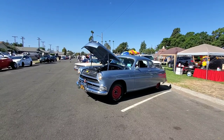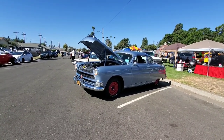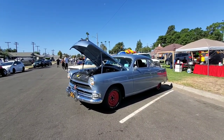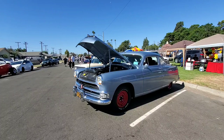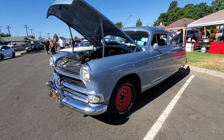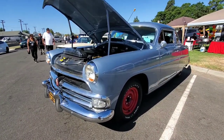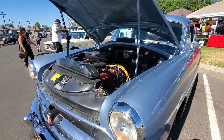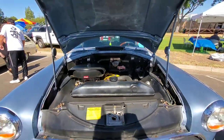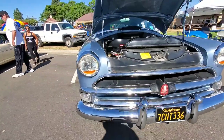Hey. Look at that, Dad. That's a Hornet. That's Victor's. We're over here in Buena Park, California. It's El Dorado Days, and what a way to start off this walkthrough by showcasing Victor's Hudson Hornet. How about that? It ain't your daddy's Hudson. Very close.